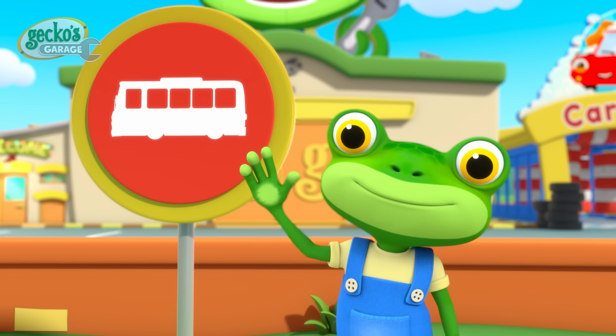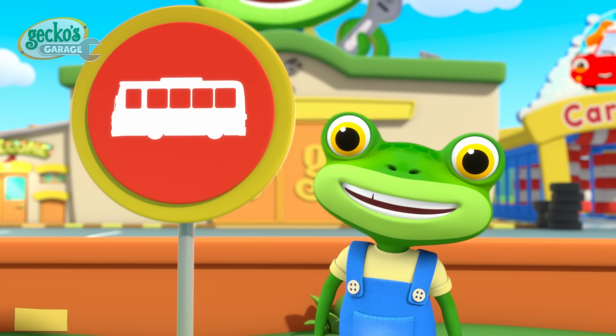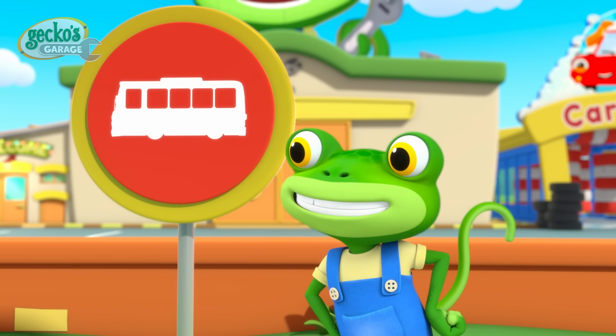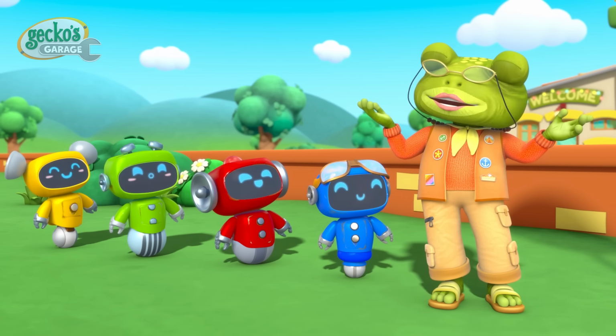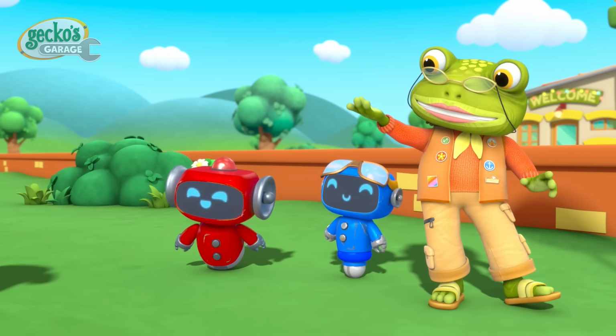Hello, everyone. Bobby has a new bus route today, and he should be here to pick us up any second. Aha! Right on time. Hello, Bobby. You're looking very dapper today, Bobby. We're all looking forward to our ride. Aren't we, my mini metal buns?